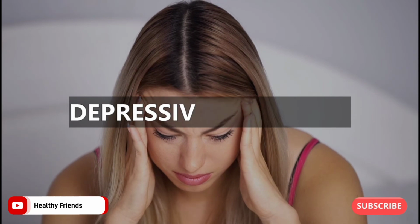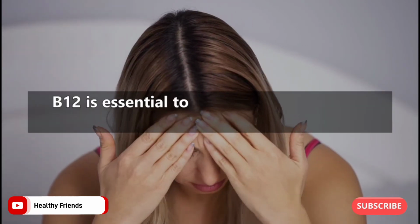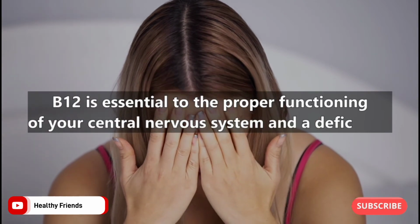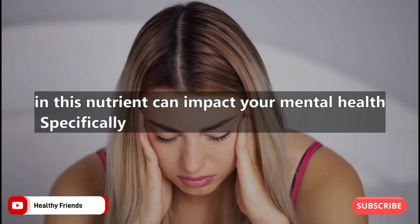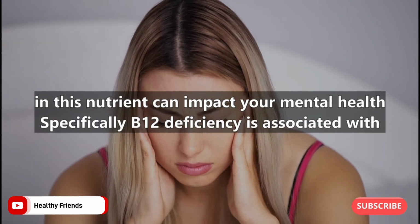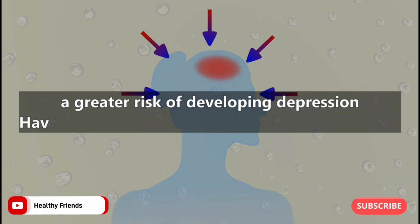Number 5. Depressive symptoms. B12 is essential to the proper functioning of your central nervous system, and a deficiency in this nutrient can impact your mental health. Specifically, B12 deficiency is associated with a greater risk of developing depression.